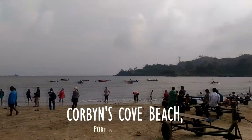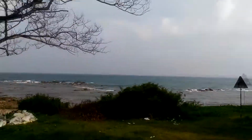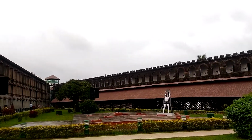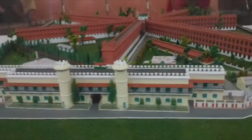The first beach we went to in Port Blair was Corbin's Cove Beach. There are some activities like boating and jet skiing. Then we headed to Cellular Jail, also known as Kala Pani, which was a prison in Andaman Nicobar Islands, which was used by Britishers to exile Indian political prisoners.